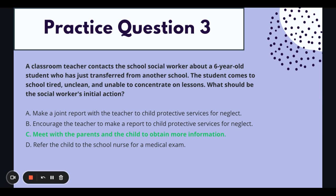You might be thinking, why would we meet with the parents and the child? We want to welcome the child into the new school setting and see what's going on, right? There could be a reason why the child, first of all, transferred. Maybe they have been displaced. Maybe they are housing insecure. Maybe there is a loss in the family, or the parents are unable to find the means to clean the clothes. Maybe they don't have access to a washing machine. There could be a variety of different reasons.